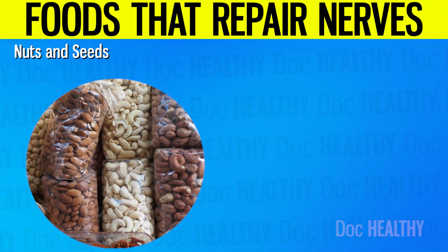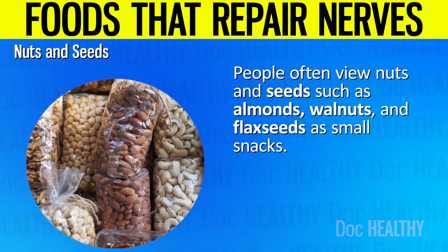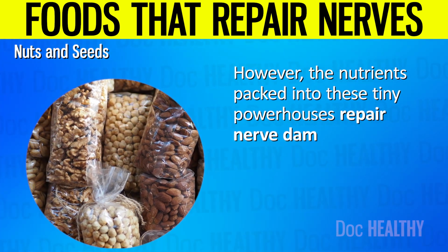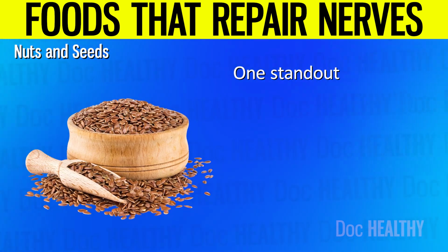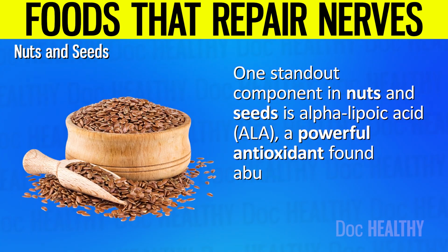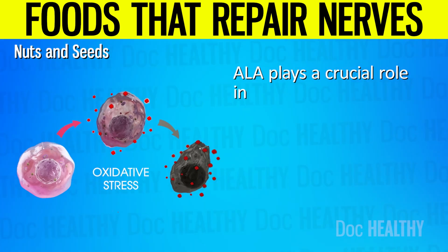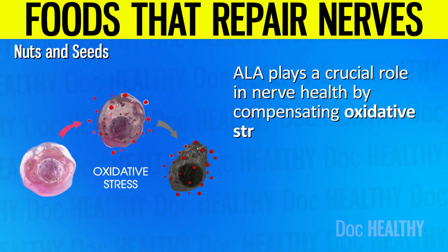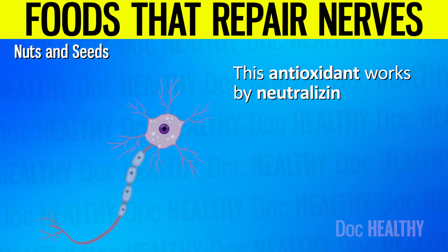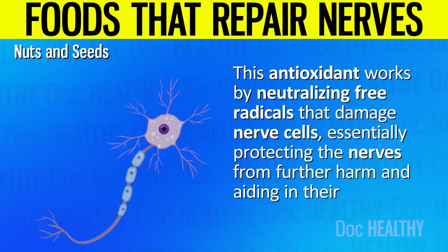2. Nuts and seeds. People often view nuts and seeds such as almonds, walnuts, and flax seeds as small snacks. However, the nutrients packed into these tiny powerhouses repair nerve damage. One standout component in nuts and seeds is alpha-lipoic acid, ALA, a powerful antioxidant found abundantly in flax seeds. ALA plays a crucial role in nerve health by compensating oxidative stress, a major factor in nerve damage. This antioxidant works by neutralizing free radicals that damage nerve cells, essentially protecting the nerves from further harm and aiding in their repair.